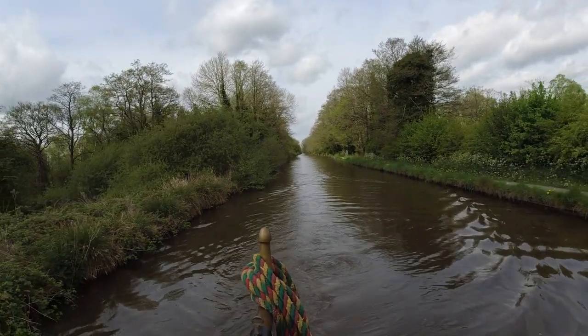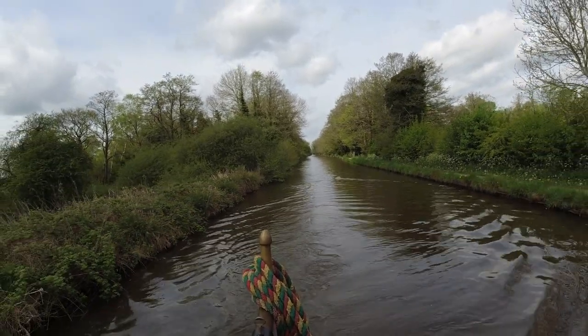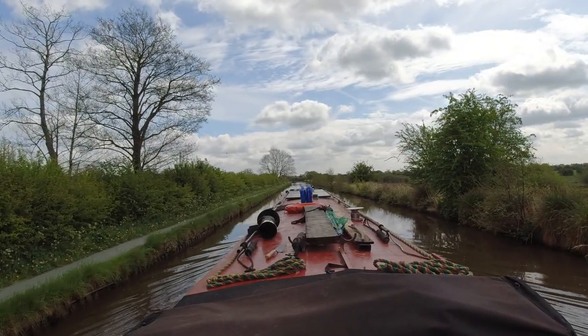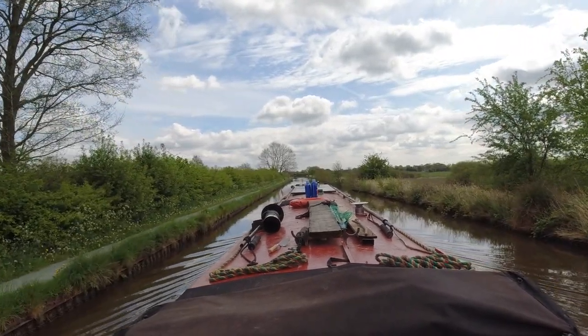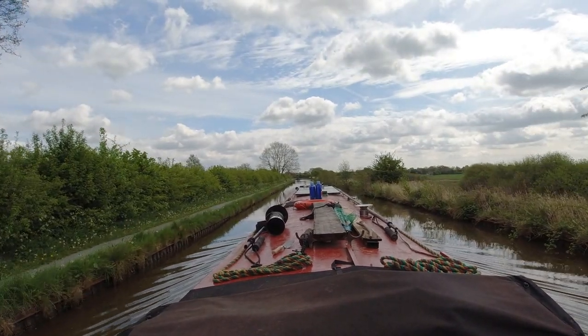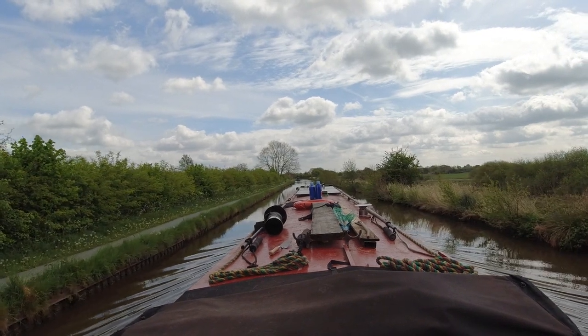Still going along, 10 minutes later. This is one long straight. But we're nearly at the end. Where this boat is moored on the left here, that is where the end of the straight is. And you can turn right there to go down to Wixall Marina, or go to the left under the bridge, and that carries you on the main drag of the canal.